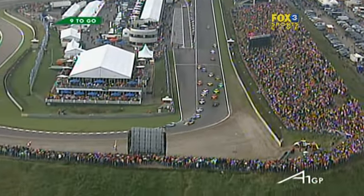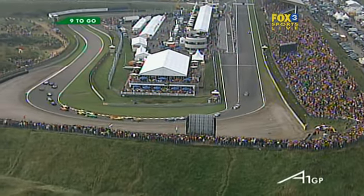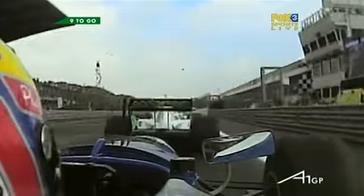That's the blue car, we're just looking at it. Can't quite see a reason for it so far. Well, the car went down the inside. I'm not sure. It was a white car. We can't quite identify it, but there was contact.